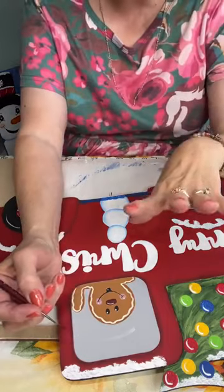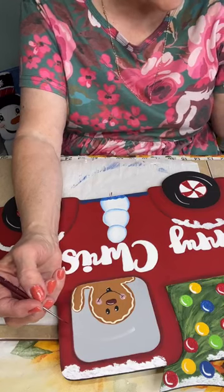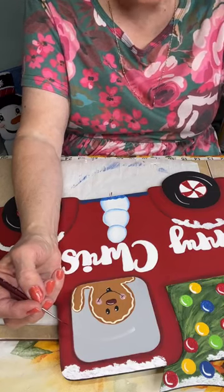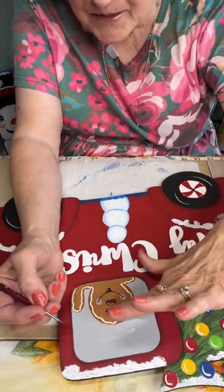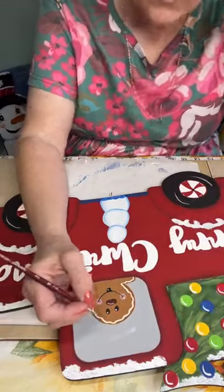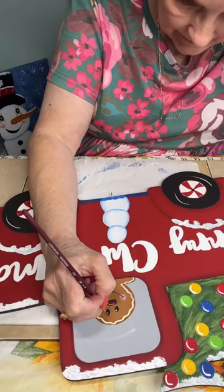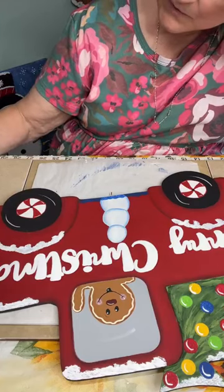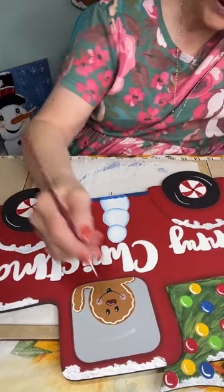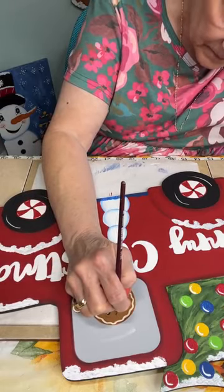And I know you guys would appreciate it. You would look at it and go, look at all the detail. Thank you, Susie. But somebody else that's not a painter doesn't always appreciate all of the work and the process that goes into something like this.